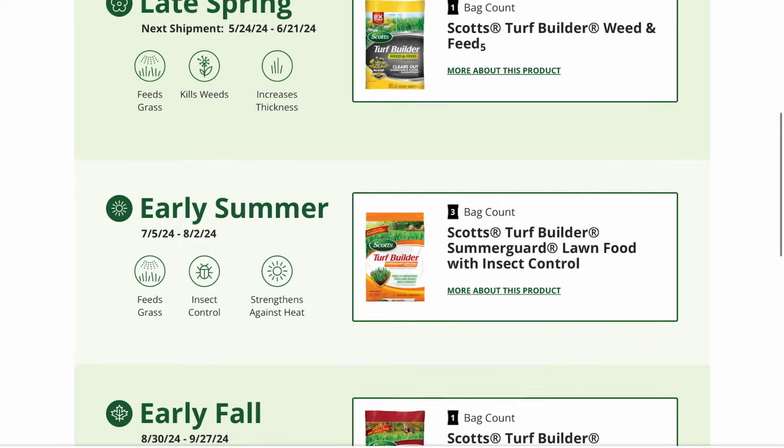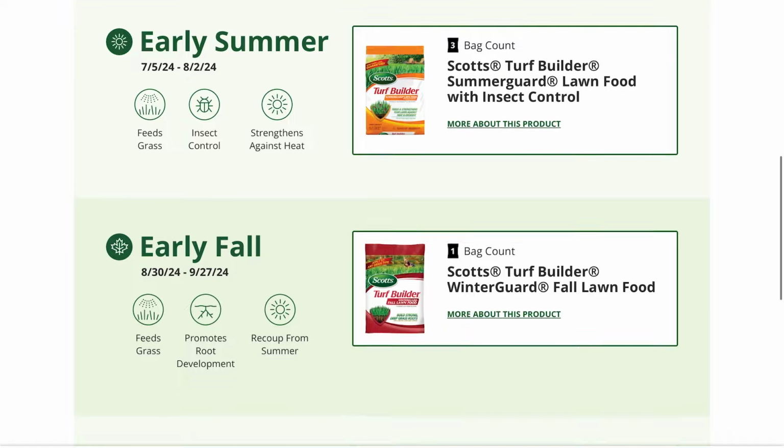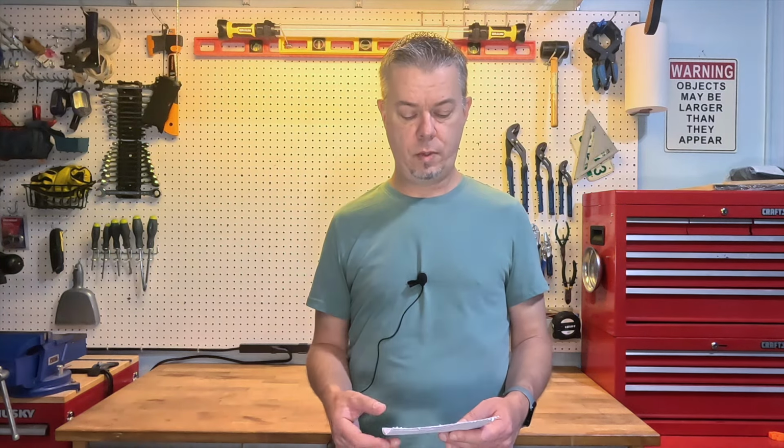And when to apply it is my second pro. Right there, it gives you the application window. It tells you apply during these dates and what that product is going to do for you. Again, I've never really known to do that. I feel like I'm guessing, right? You get the bag that says spring, you put it down in the spring. Well, spring is 3 months. When in that 3 months do I put it down for my area? Scotts helps narrow that down, take some of the guesswork out of it, which I find really useful.